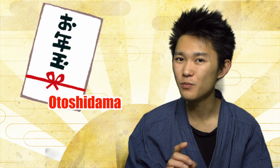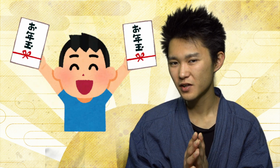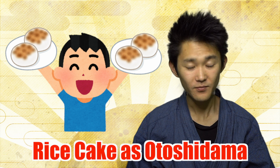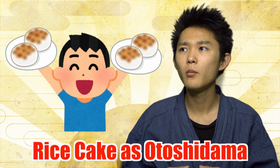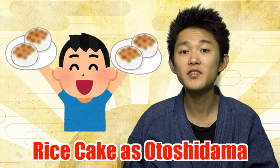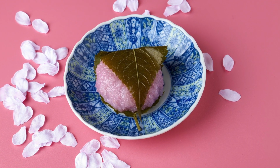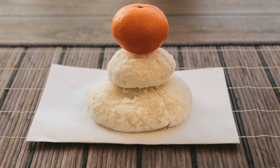However, otoshidama in the past was not like this. The custom of otoshidama as we see today began in the Edo period, which is about 200 years ago. The question is, what did we do beforehand? Indeed, there was a custom of otoshidama, but we didn't give money. On the contrary, we gave rice cake. It's quite unique, isn't it? Well, but the rice cake was actually regarded as sacred, and people thought the god's spirit was dwelling inside the rice cake. And that's why rice cake was originally dedicated to Toshigami.